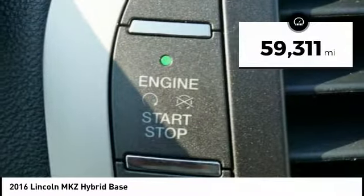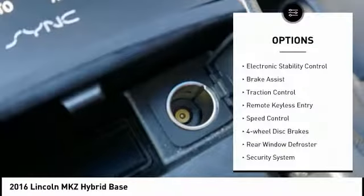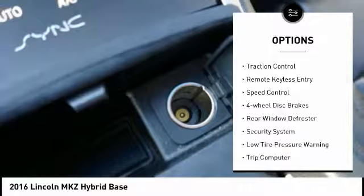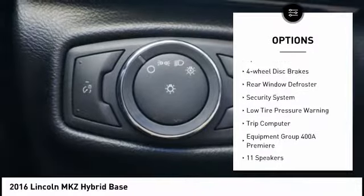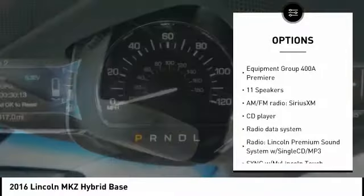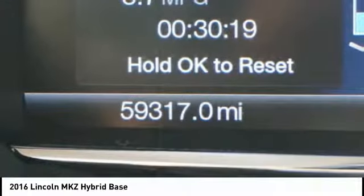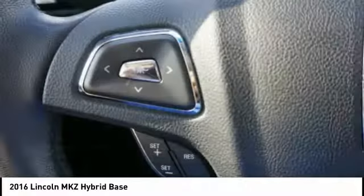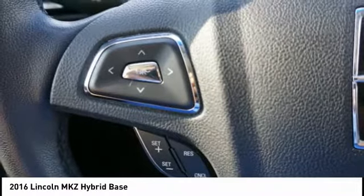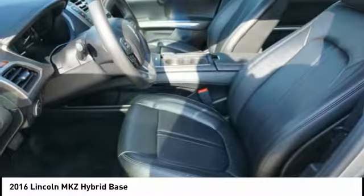This vehicle has less than 60,000 miles. Here are some of this vehicle's great options: electronic stability control, brake assist, traction control, remote keyless entry, speed control, four-wheel disc brakes, rear window defroster, security system, low tire pressure warning, trip computer. If affordable style and reliability are what you're looking for, this vehicle couldn't be more perfect. Drive it today.